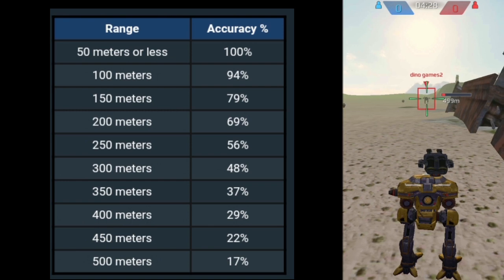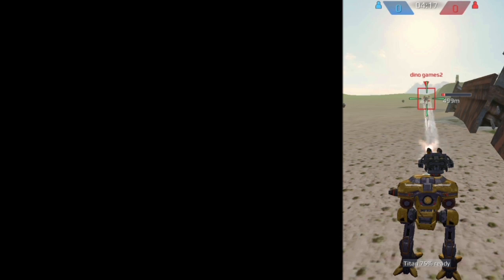In comparison, it's not really good. It's doing poorly. For example, Viper gets 100% accuracy when you get close to an enemy, 300 meters or less. It's just horrible. Alright guys, from this point, I'm gonna leave you and let you watch in peace. I'm gonna come back at the conclusion part, so make sure you watch it.